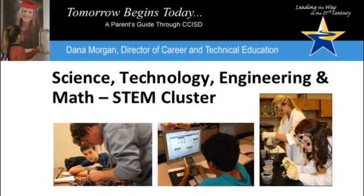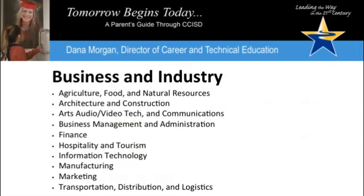The STEM cluster also branches out into the science area. Over to the right, you'll see a picture of a couple of students. These are our biotechnology students. So from engineering to biotechnology and the plethora of science and math courses, we're going pretty strong in the STEM area in the district. So I encourage you to explore that more.